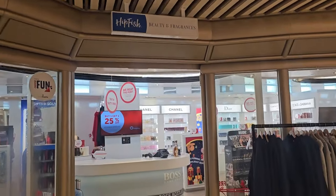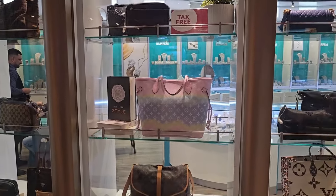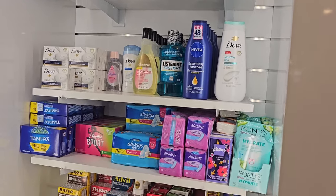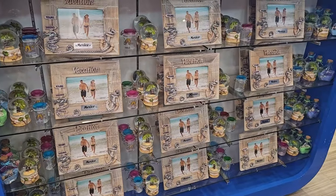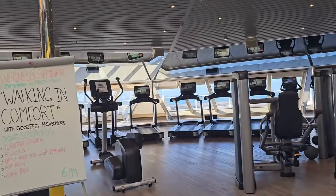There are plenty of shops. And can pretty much be your one-stop shop because they cover everything from Saks Fifth Avenue to CVS. They have luxury gifts as well as the last-minute things you might have forgotten. And that includes if you forgot to get a little cheesy souvenir while you were in port. Of course, there's the onboard spa area and the gym.